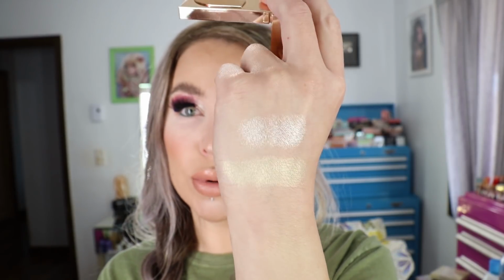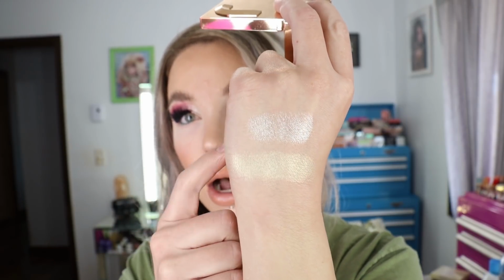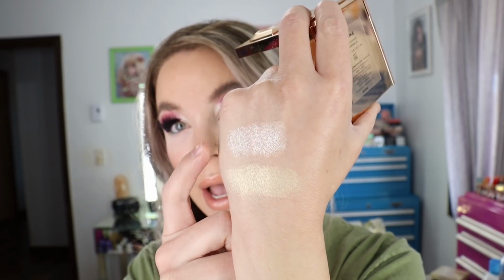However, it is a really pretty highlighter. So I think I'll use it mostly in the summertime. It isn't quite as blinding as the loose highlighter though. And then I got 2 of the duos, and this first one is the Pink Me Up and Oh Honey combination. And the blush total is 0.14 ounces and the bronzer is 0.17 ounces, which is just a little bit more bronzer than there is blush.